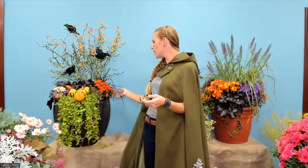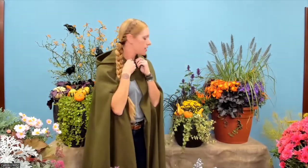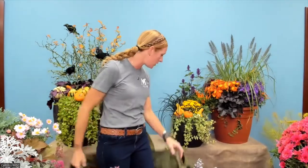I also threw in some black mondo grass to give an effect, and some pumpkins. And I will show each of you towards the end of the seminar how we get the pumpkins to stick in the pots. Now the next pot is kind of a sibling container for this one.